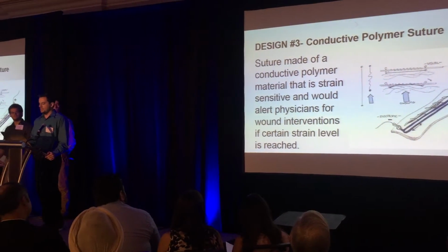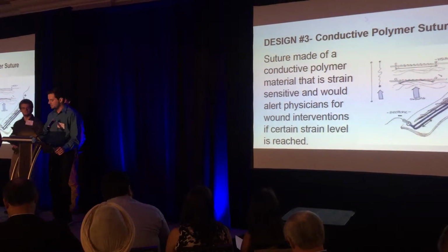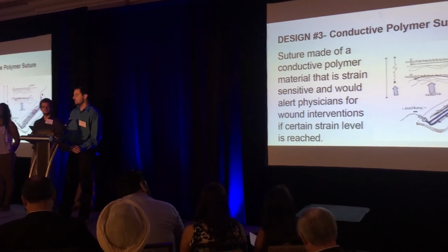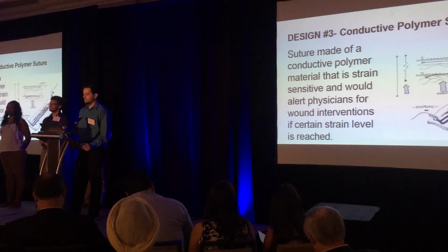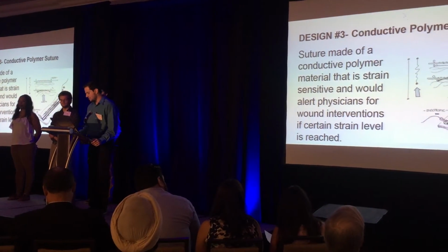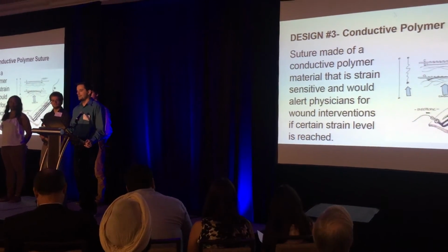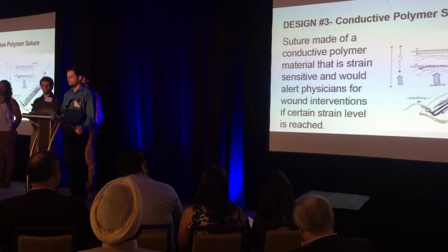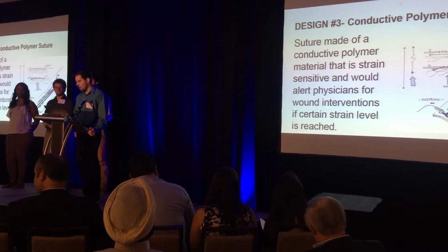So as the resistance changes, if this were used as a suture, it could be connected to some sort of alarm or buzzer to alert the attending physician or the patient themselves that there's an issue. This device can also be used deeper inside the tissue, because most of the stresses in the wound are deep in the tissue. Since this would be in suture form, you can put it down into the tissue and monitor every layer of the actual injury.